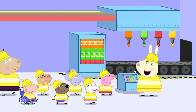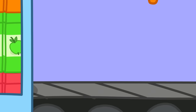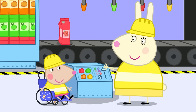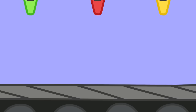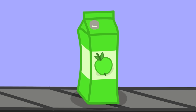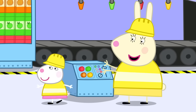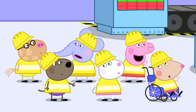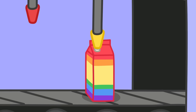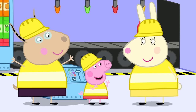This is where the juice is put into cartons. We have to match the flavour with the picture on the cartons. What flavour is this one? It's red. Is it strawberry? Well done, Mandy. Press the red button to fill it up. And how about this one? It's green. So, apple! Spot on, Susie! And this one? It's lots of colours! Well done, Peppa! You've created a brand new type of juice! It's rainbow juice!